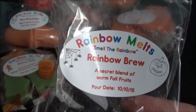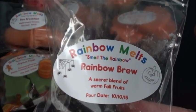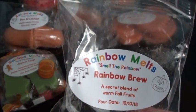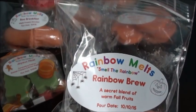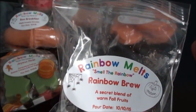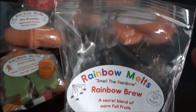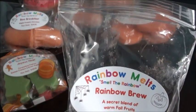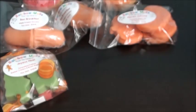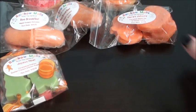It's not like the fruity scent you would think of. When she says warm fall fruits, she really does mean warm fruits. I'm trying to figure out what it is that I'm smelling. I think there's some apple in there. There's something else that makes it warm. You know what? It's almost maybe like an apple cider that might be in there. Anyways, really good scent. Really like this one. Another good fall scent. She hit that one on the spot.